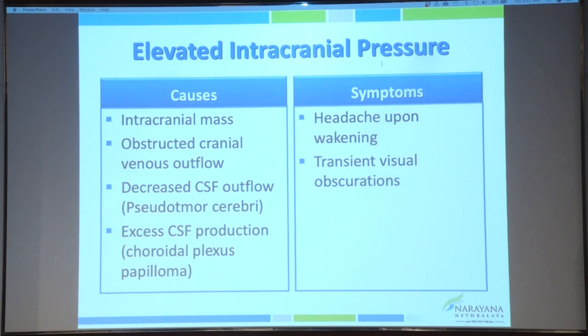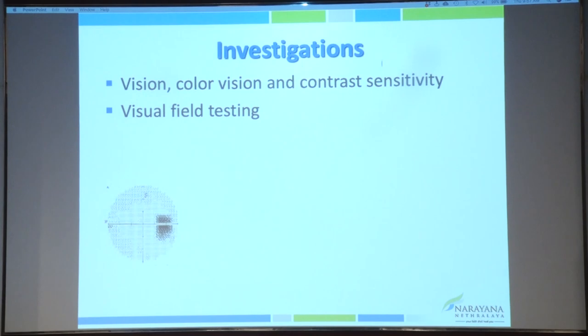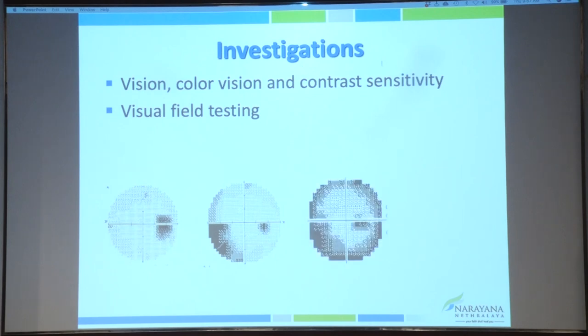Symptoms are headache, transient visual obscuration, very, very important, you can ask, but sometimes difficult to elicit in children, nausea, vomiting, diplopia. So how would you investigate? Classically, vision, color vision, and visual fields where you have an enlarged blind spot, an inferior nasal step, which you can do only in older children, eventually constriction, and then the central field is lost.